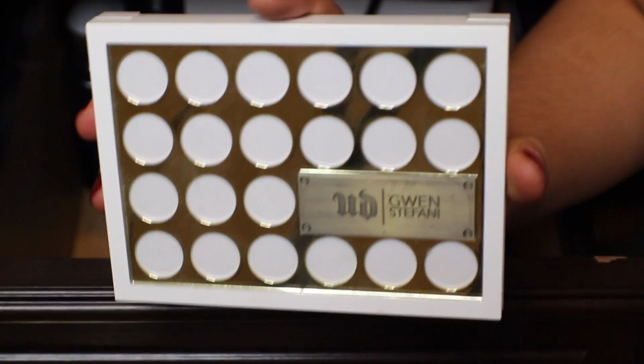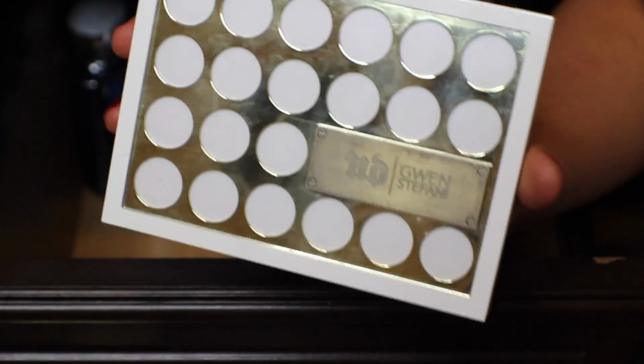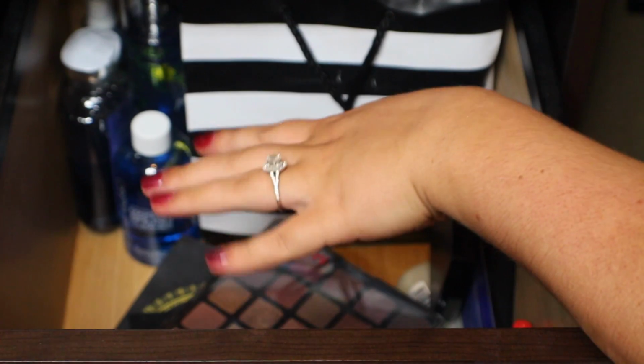It's so pretty. I used this palette quite a bit. I still use it quite a bit, but not as much on camera. But yeah, love this palette, not going anywhere. We're pretty close to being done.